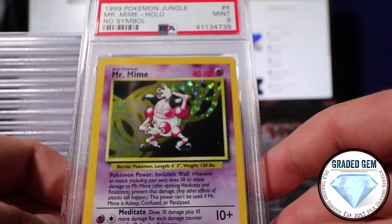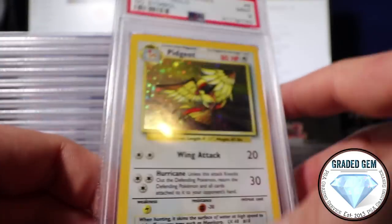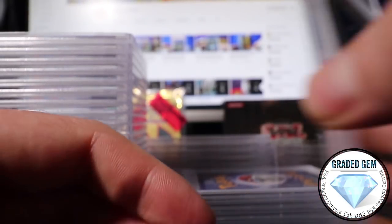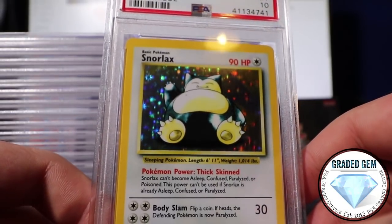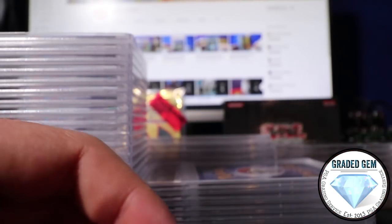Mint 9 on this one. When I say this one, I mean Mr. Mime. Mint 9 on the Pidgeot as well. And so well. Snorlax, no symbol. Gem Mint 10. Look at that. Perfect. Then we move on to some Fossil.